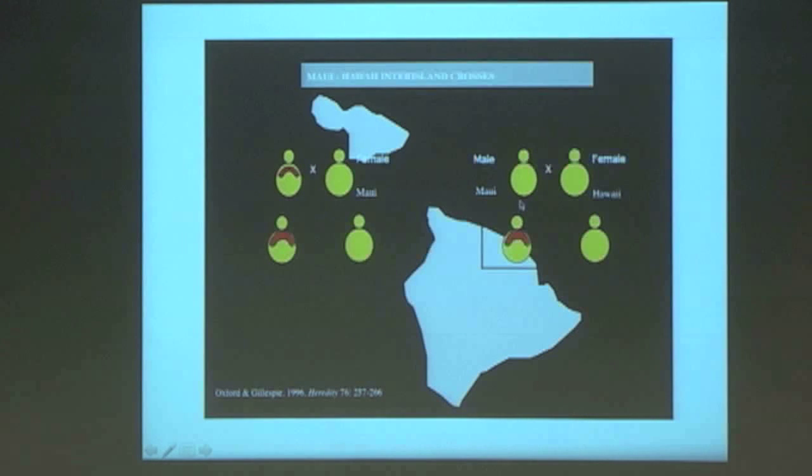Remember, you don't get male yellows on the Big Island, but if you cross a male yellow from Maui with a female yellow from the Big Island, the offspring will come out with this red front. So basically, what we think has happened, just looking back and saying, how could this have happened in the first place? So what we think happened was this.